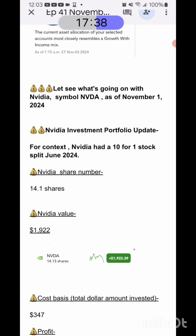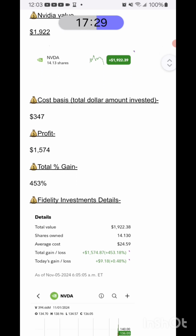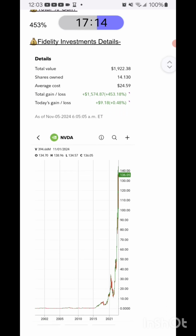Right now, NVIDIA is currently valued at $1,922. Considering the amount I invested in is $347, I have an impressive $1,554, which means I have a 453% profit gain. Isn't that incredible?